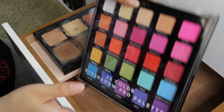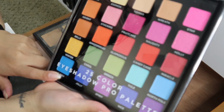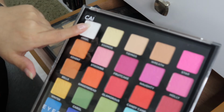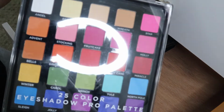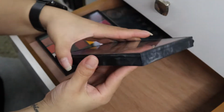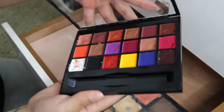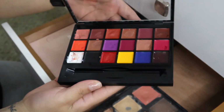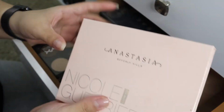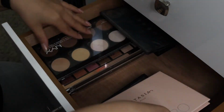And then underneath here I have the 25 color eyeshadow Pro palette from, I can't say that brand, the CAI. And it's just a very colorful palette. The Anastasia Cream Contour, of course. The Anastasia Lip palette. Anastasia Beverly Hills with a Nicole Guerrero highlighting kit. The NYX Contour and Highlight palette.